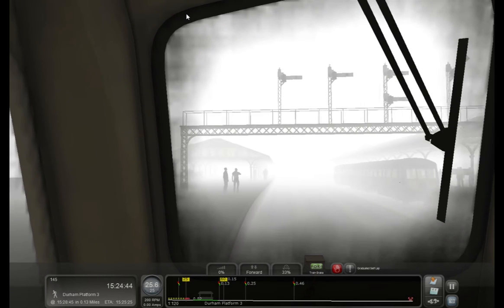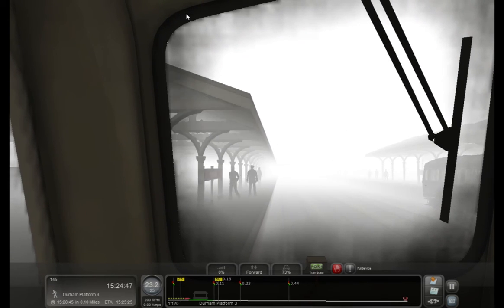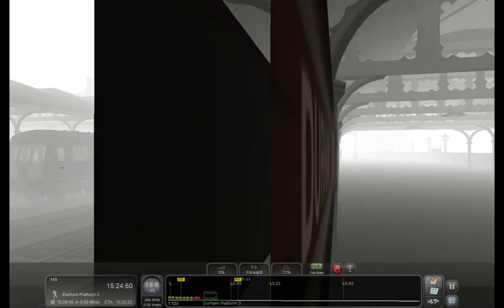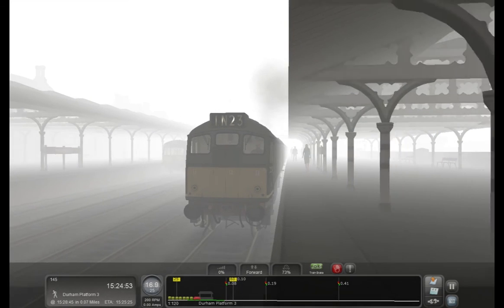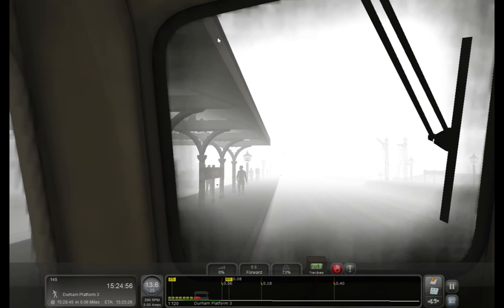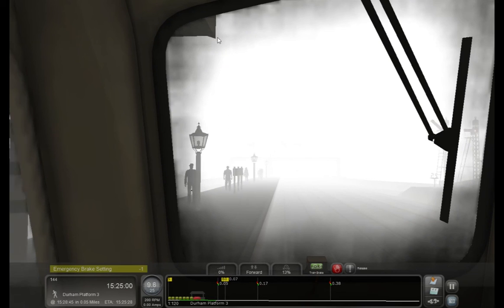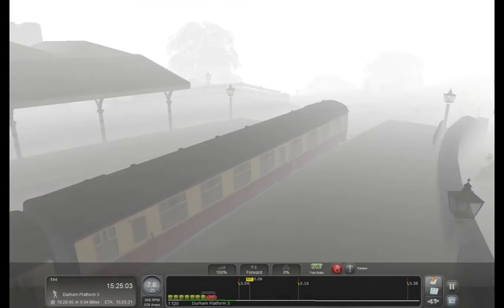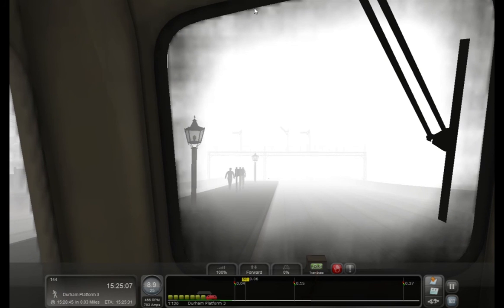Right, okay. Here we are coming into Durham. Here we have it. Okay, and no brake. So I'm surprised I managed to get down to 25 in time. That was quite impressive on my behalf. Okay, let's just get in on the station now. We are technically in there, but let's look up near the end.